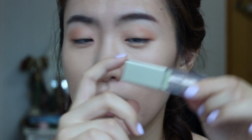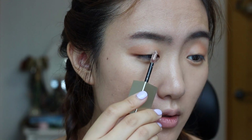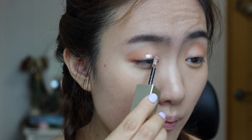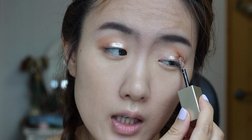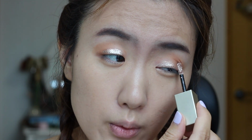Finally, we're going in with the glitter. Let me show you a swatch of it. I find that the best way to do it is just using the same applicator. If you're using a brush, it doesn't really work that well because of the unique texture of the glitter, because it's not really liquid. It feels like one of those glues that you used when you were young.